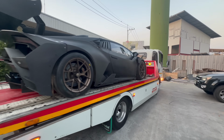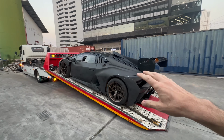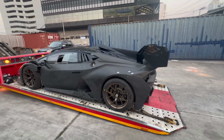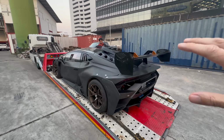And I've come to see one car. This is a Lamborghini Huracan Super Trofeo. But this is not just any Lamborghini Huracan Super Trofeo. This is the Hondaghini. This has got a K20C engine in.